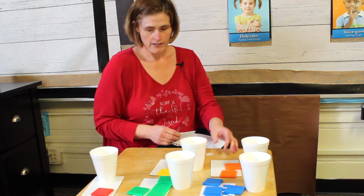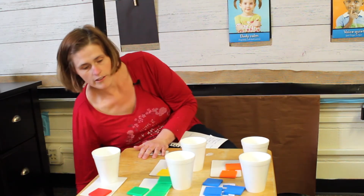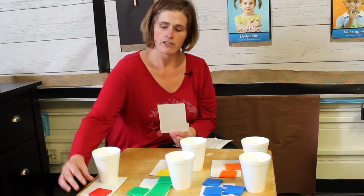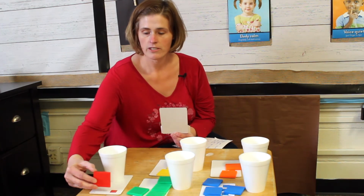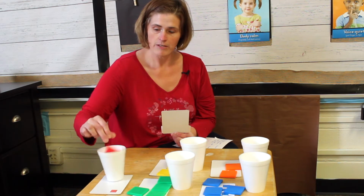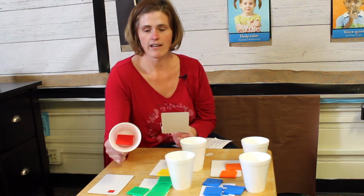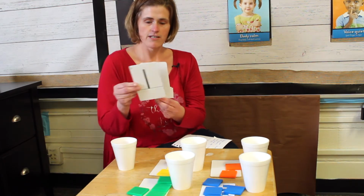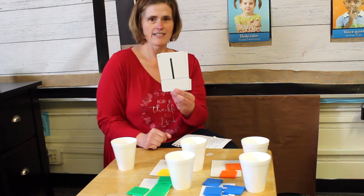Now you're going to help me count the counters on here. Let's start out with the red one first. Okay, so I have 1 red square counter. I'm going to put it into my cup. Okay, so I have 1 counter in my cup. Now I'm going to flip my card to see what number it is. That's right, it's number 1.